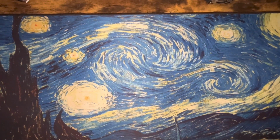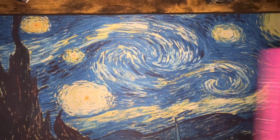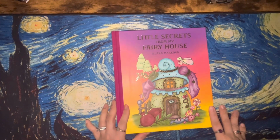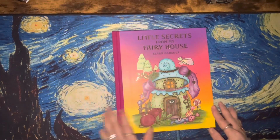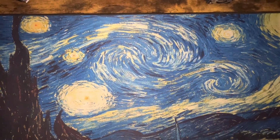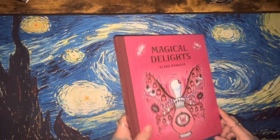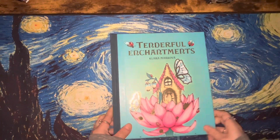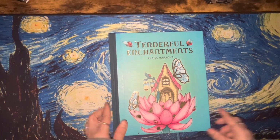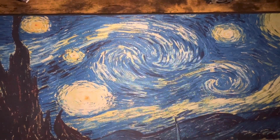Now my next ones will be my Clara Markova books. This is Little Secrets from My Fairy House. This is her newest one that came out last year. Magical Delights. Tenderful Enchantments. Sorry for the shaking.